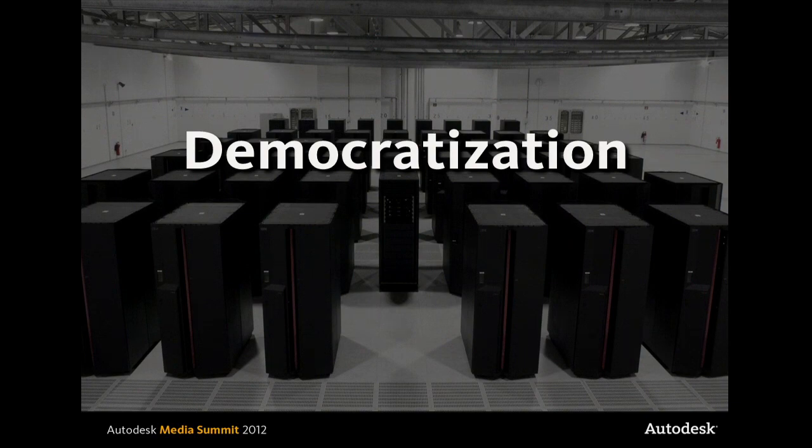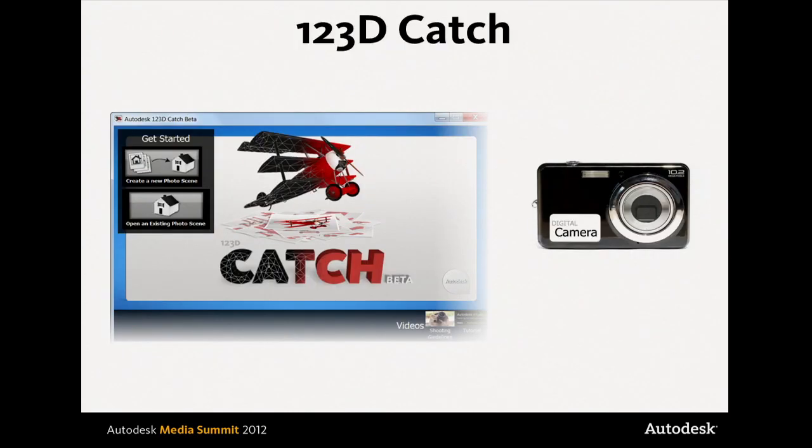But that's really about what professionals are doing with reality capture. Really, the thing that's exciting me a lot is how we're bringing this technology down to everyone, and how the compute power of the cloud is leveling the playing field. Last year, we introduced 123D Catch.